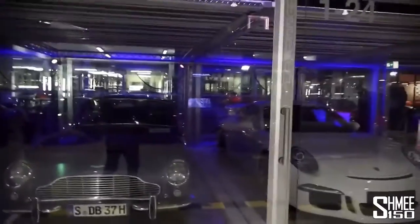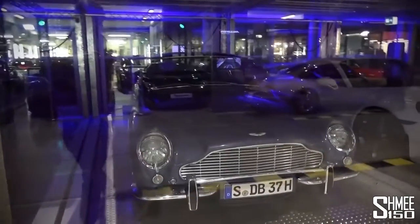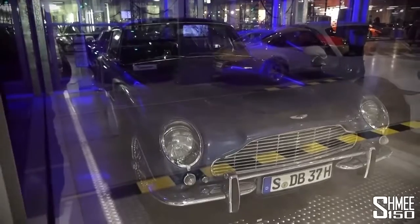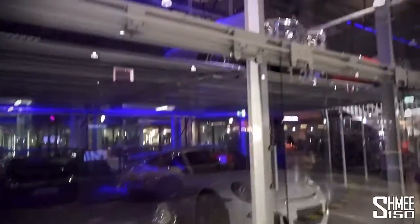Well, I've decided, being British and being a big Aston Martin fan, it has to be what I've decided is a DB6. And I'm going to look really stupid if I'm wrong, but I think it's a DB6 because it's elegant, it's beautiful, and it's blue. And I just think that ticks every box. Isn't that thing gorgeous? But do let me know what you would choose.